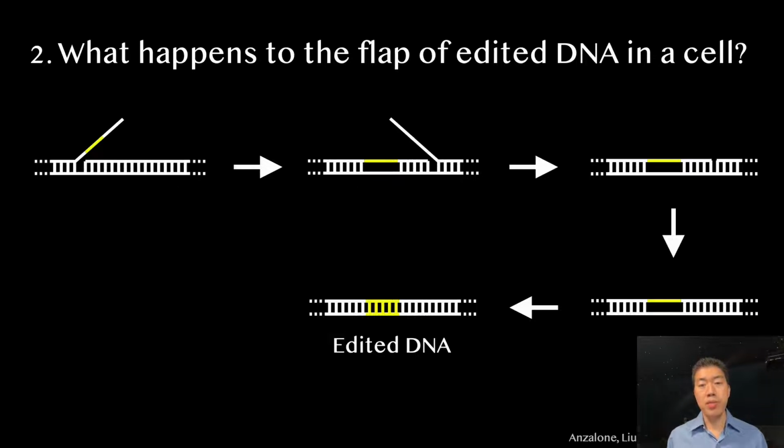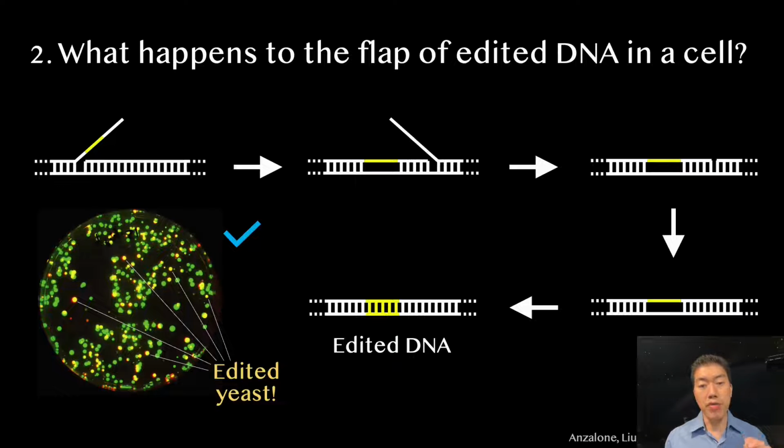When Andrew performed the first prime editing experiments in yeast, which are easier to work with than human cells, he was thrilled to discover that the newly copied flap containing the corrected DNA sequence does often replace the original DNA. In fact, the yellow yeast colonies shown in this photo were the very first prime-edited living cells. We had our second small miracle.